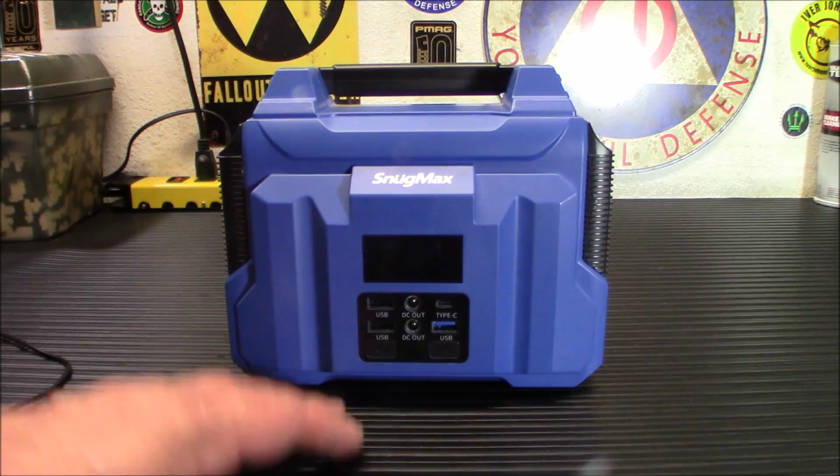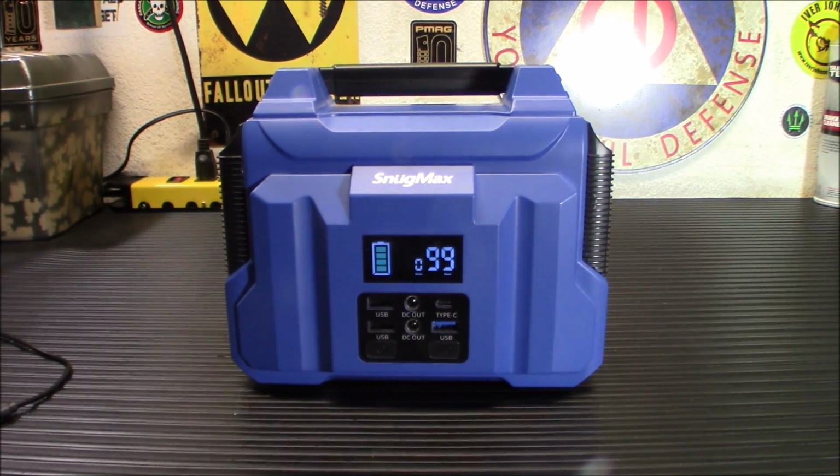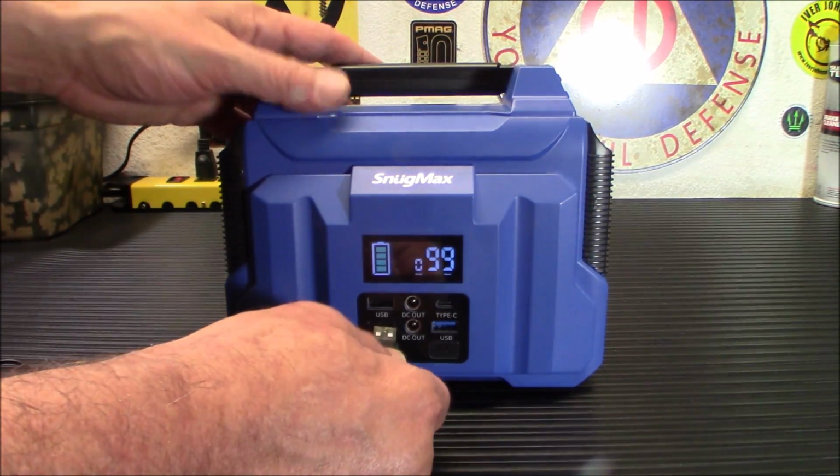Alright, so we're down level with the unit now. I'm going to turn it on here. And there you go. You'll see your monitor there. We're going to plug in my tablet, which I know is super low on charge.